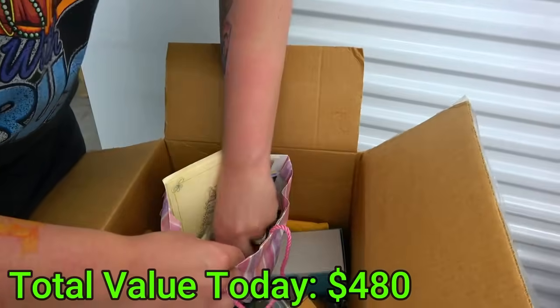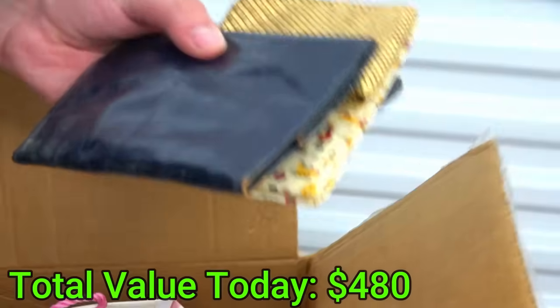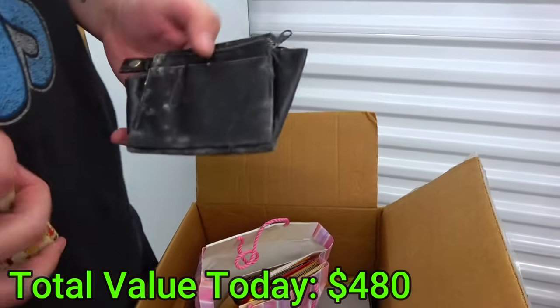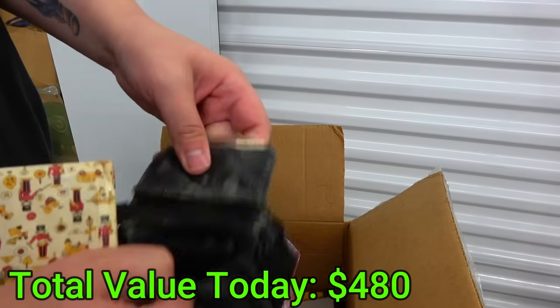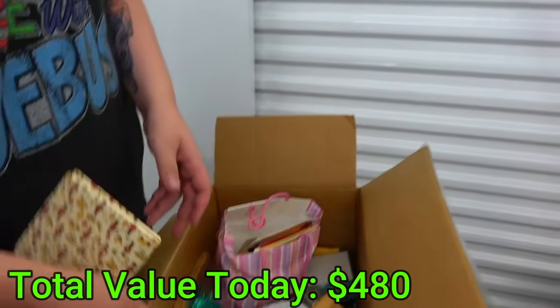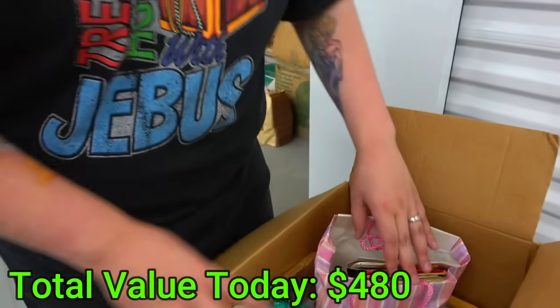Well, look in here. You see this? These are all wallets. Let's see if there's anything in any of them. Nope, that's like a makeup bag, actually. And this one is, no, they're all just old. Like, why'd you keep them? It's like they get new ones, and then instead of throwing the old one away, you put it in a box, in an address book.